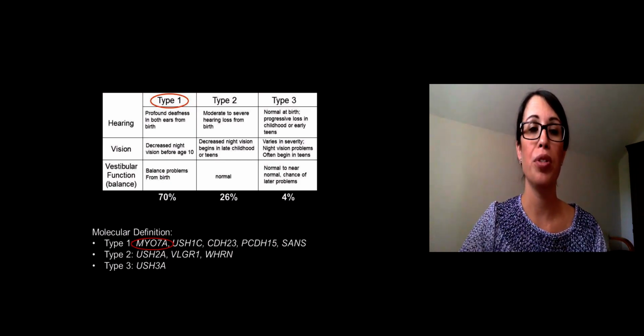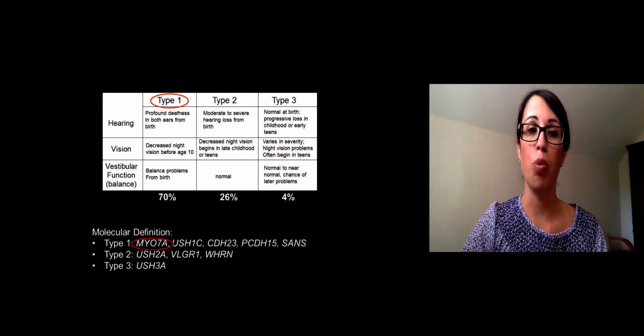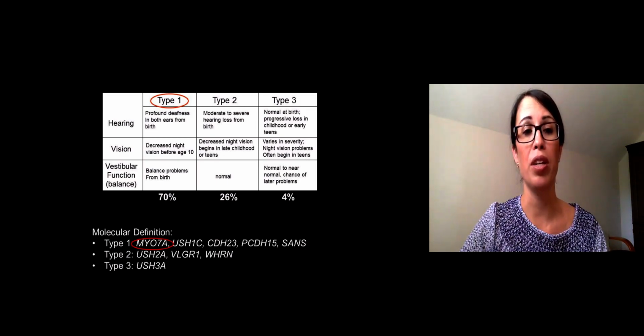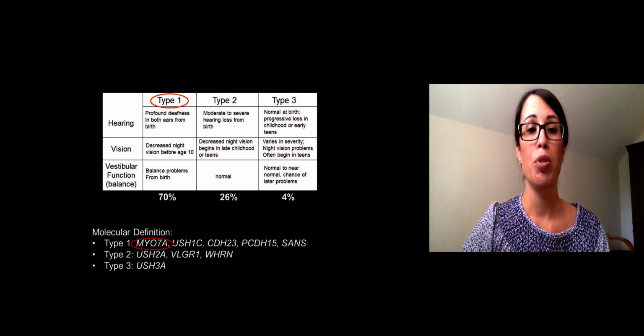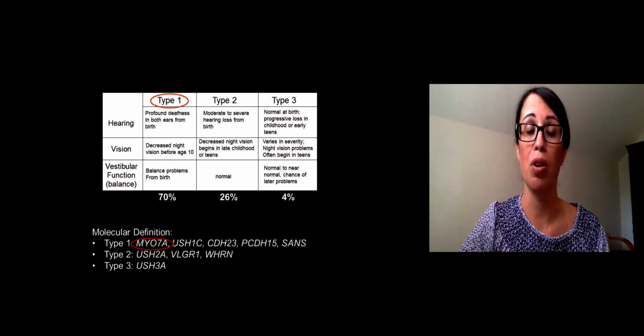As you know, Usher syndrome can be divided into three main categories depending on the degree of severity. Patients with type 1 Usher are profoundly deaf from birth and tend to experience their first loss of vision before the age of 10. Mutations in multiple genes can account for type 1 Usher syndrome, including Myosin7a, and actually, Myosin7a mutations account for the most frequent cause of Usher syndrome type 1.